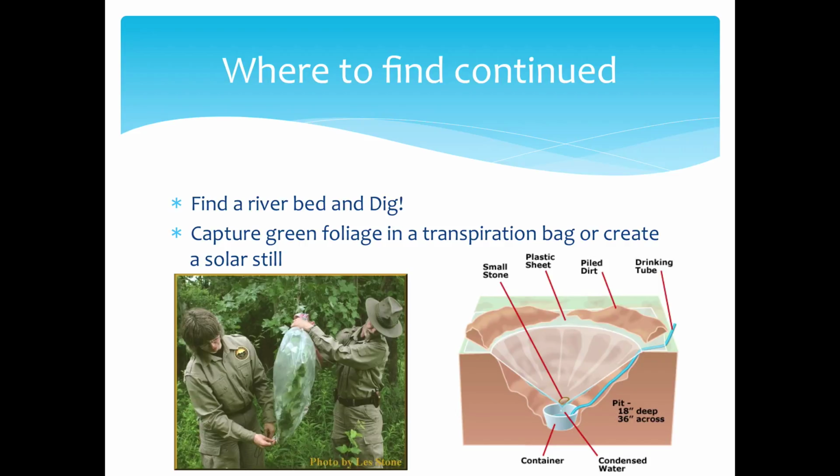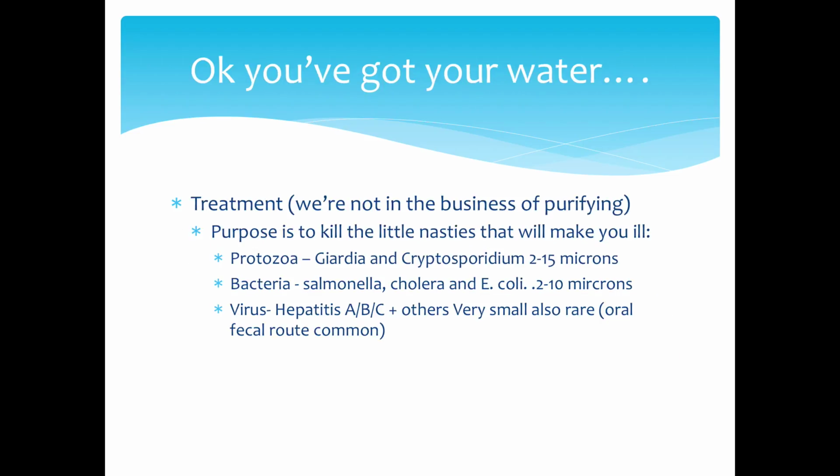So people talk about them as survival tools. They're realistically probably not the greatest use of your energy and water balance, but go experiment with them. I think that they'd be worth trying out.